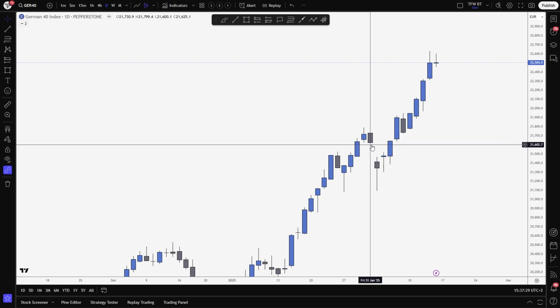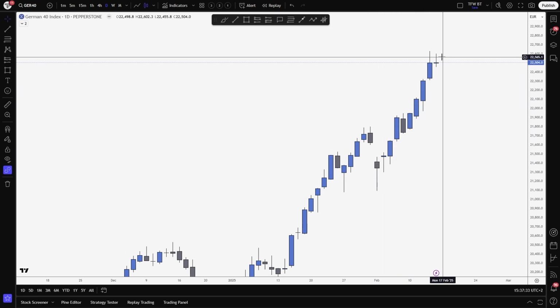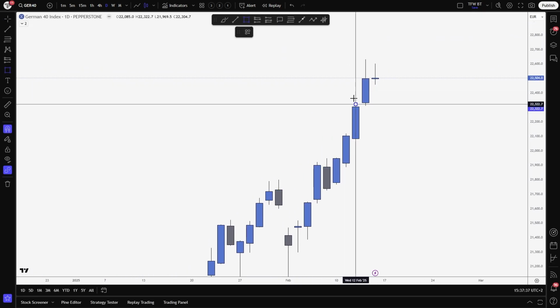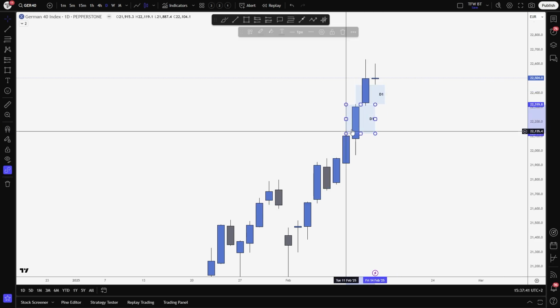Here it gave us a gap. So on Friday, we actually gapped on Monday and that was the pullback. And then since then, again, we've been rallying and there is no pullback, right? So currently, again, we have these daily imbalances. There is one here, there is one here.